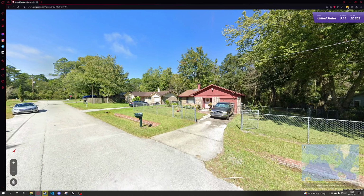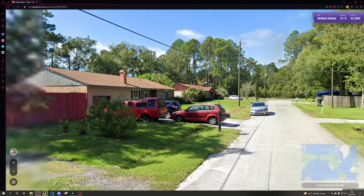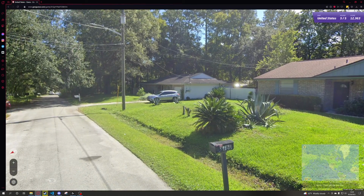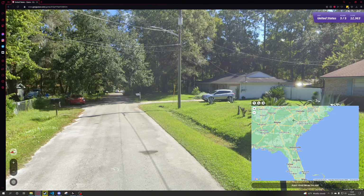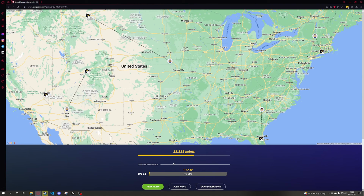Chain link fences, tight small houses. This is looking very much like South Carolina, or northern Georgia to me. I'm going to lean more towards South Carolina. But it was actually Jacksonville. Okay. All right. Well, that's that.